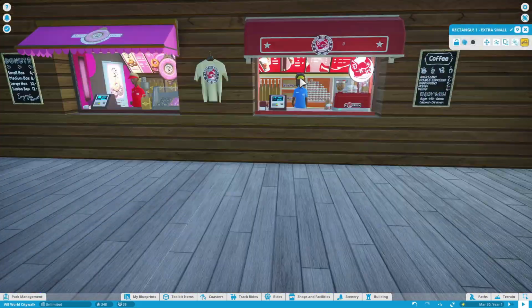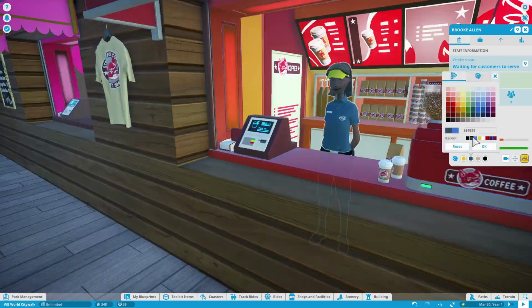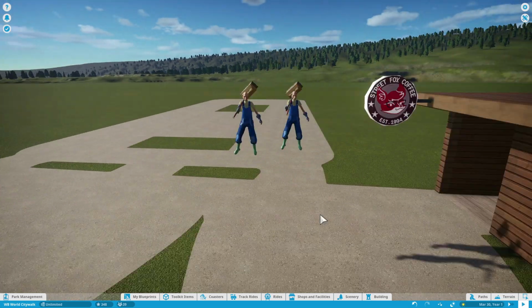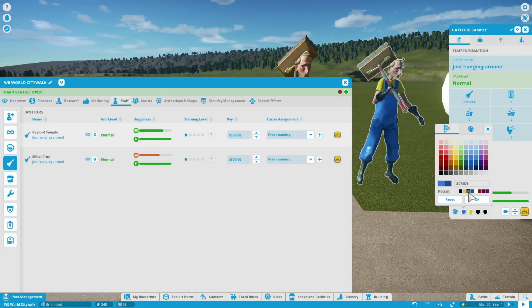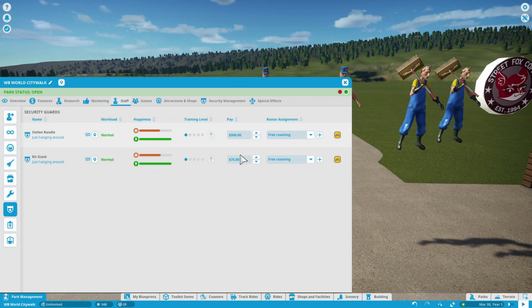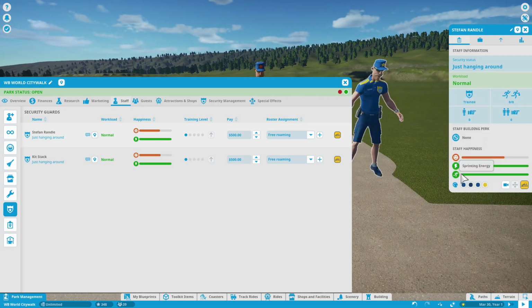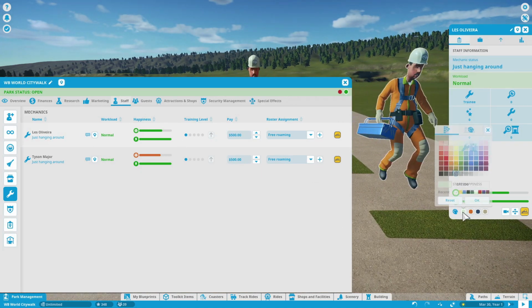I am also going through here and I'm changing the characters so that they're in the proper colors for Warner Brothers. I did make a decision to go with a lighter blue like I have them on in there instead of the darker blue that's actually from the Warner Brothers logo at the front of the park. I just felt like the lighter blue worked better. I liked it a bit more. So here I am adding some security, some maintenance staff, all the different people that the park will need, and just getting all of their outfits sort of color coordinated for the park.